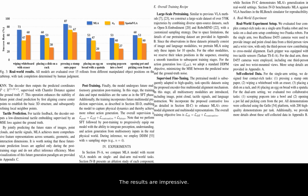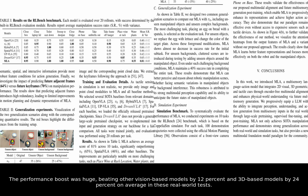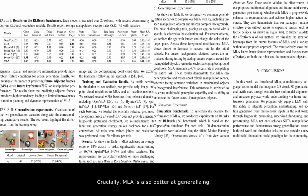So, does it actually work? The results are impressive. In a series of complex, real-world tasks like wiping a whiteboard or carefully placing an egg on bread, MLA significantly outperformed previous state-of-the-art models. The performance boost was huge, beating other vision-based models by 12% and 3D-based models by 24% on average in these real-world tests.